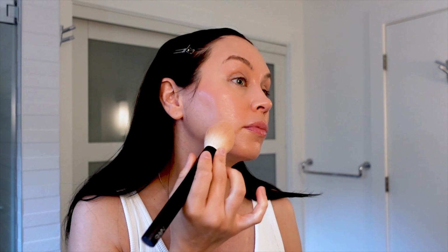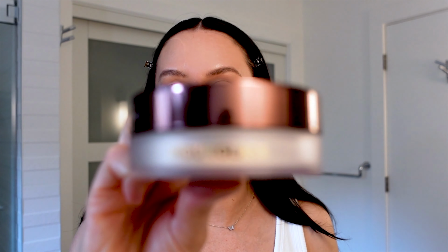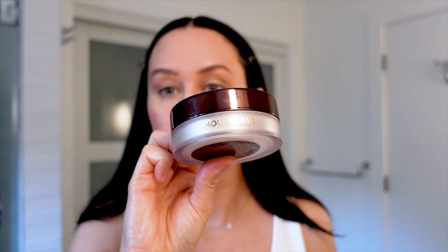You can put it on your eyelids if you find your eyelids get really creasy, oily. It's good for that. Just like that. And because it's super humid out today, I'm going to use a drop of the Hourglass loose powder. Just a little bit on the brush. Also just put this in my T-zone.